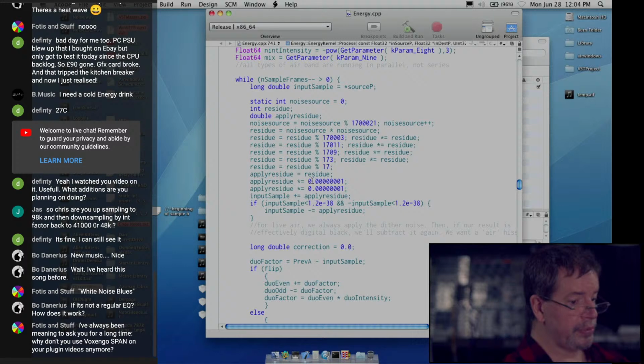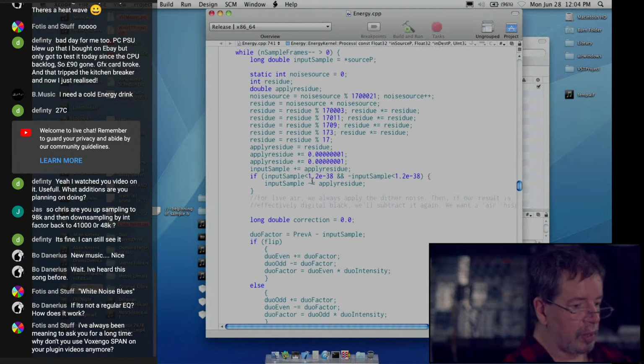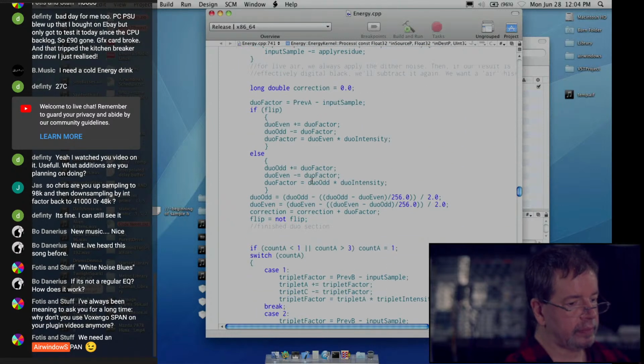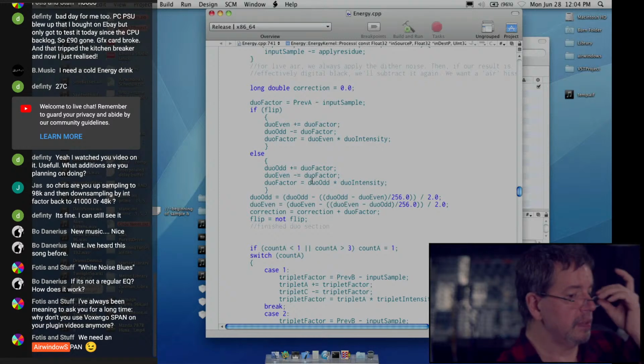This is my old school denormalizing. We don't do this anymore. And now we've got a variable called correction.